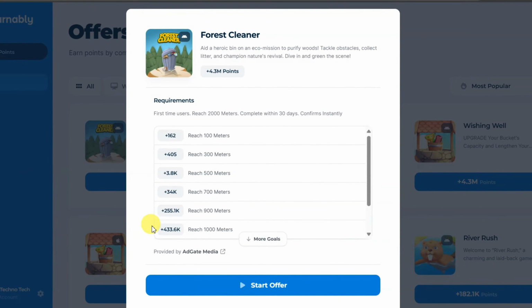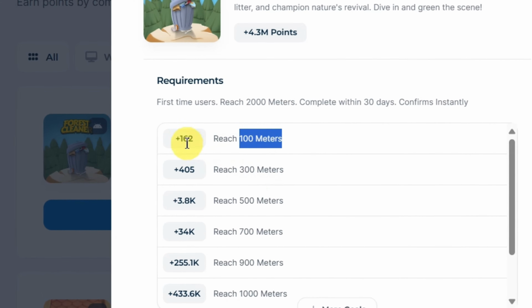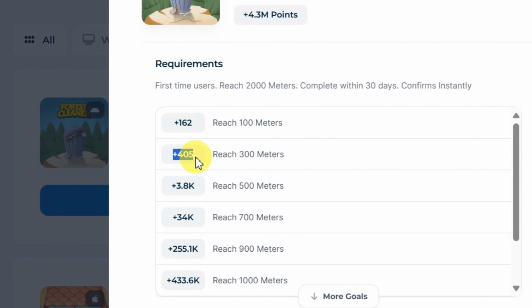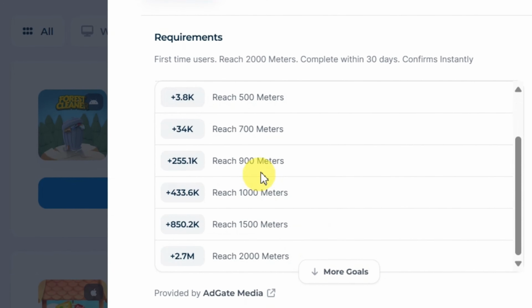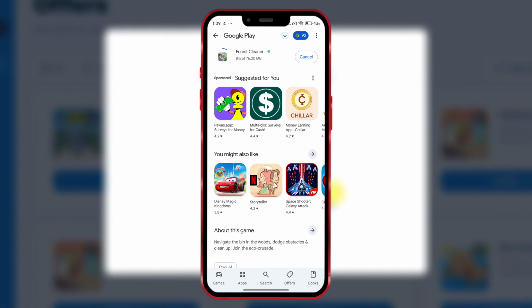Always check the instructions for bonus multipliers or milestones. Reach 100 meters in a game, 162 points. Hit 300 meters, 405 points. The further you go, the more you earn. Click Start Offer. Scan the QR code with your phone, install the game, and rack up points as you play.